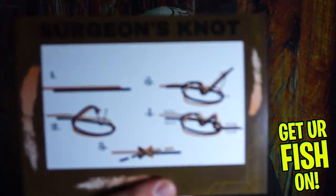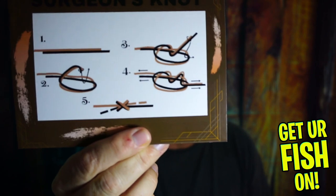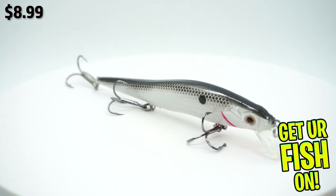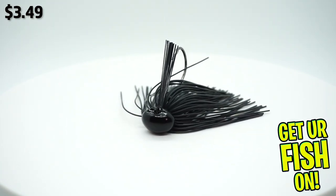Okay, I will start us off with a little thing that tells us what kind it is. This one is the surgeon's knot. They gave us a Castaic CJ115 little jerkbait. Not bad, not bad at all. They gave us a Bass Patrol half ounce custom jig. They gave us a Spro Little John DD45.